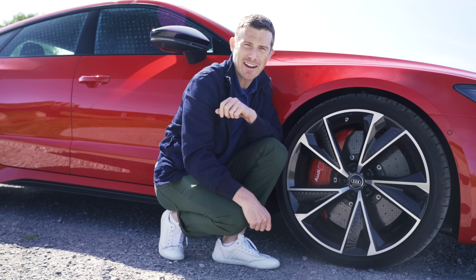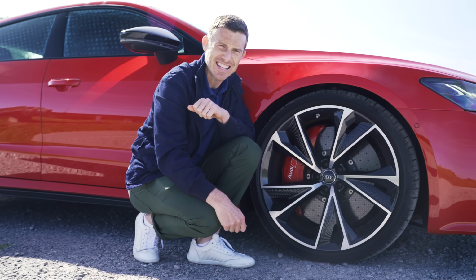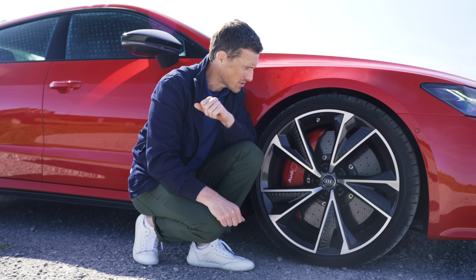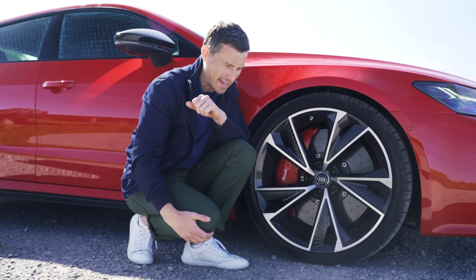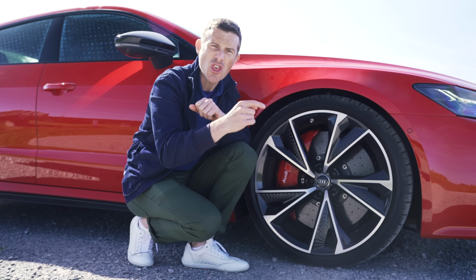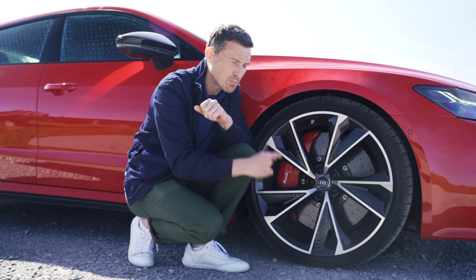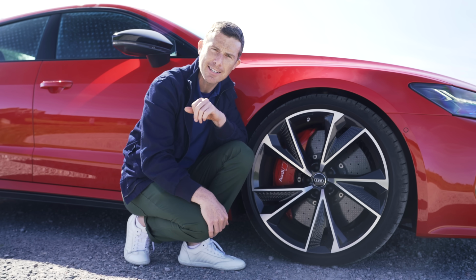The uprated RS performance brakes have 10 piston calipers. 10 pistons! That's more than the blooming engine. Also, if you upgrade to the carbon ceramics, then you actually save weight, 34 kilograms on the whole car, and that's unsprung mass, which will improve the handling.